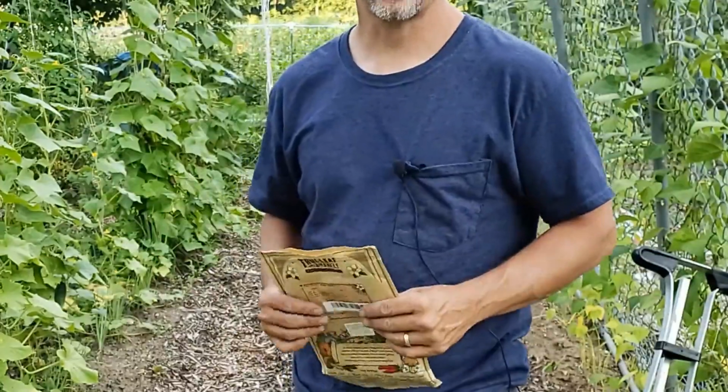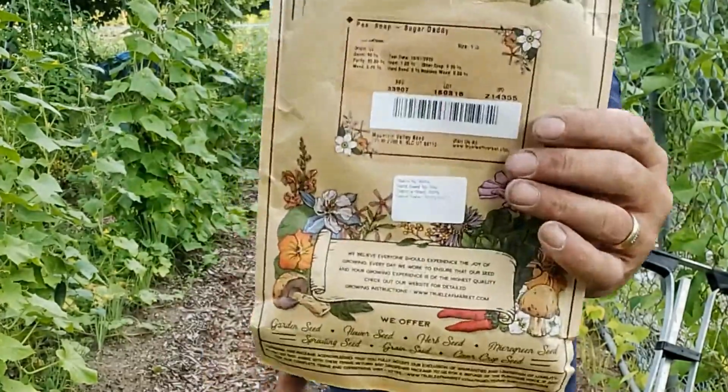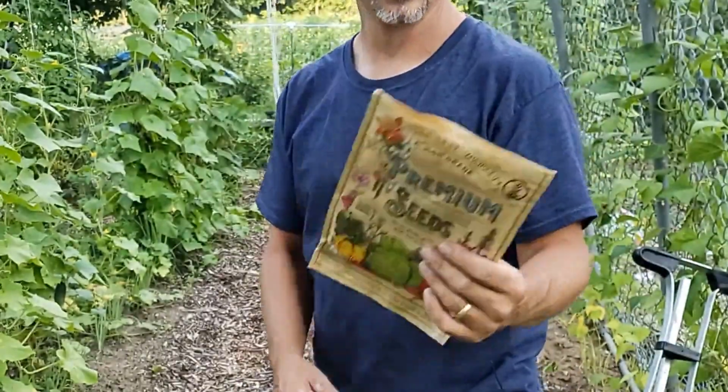All right guys, so our last crop on our list of 10 crops to plant in August for an epic fall harvest is our Sugar Daddy snap peas from Mountain Valley Seeds.